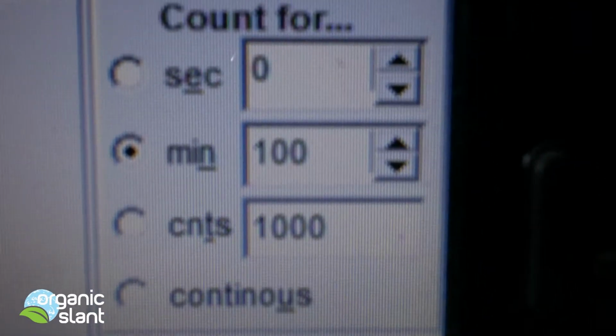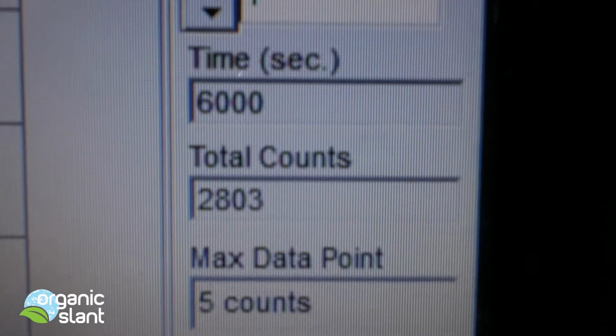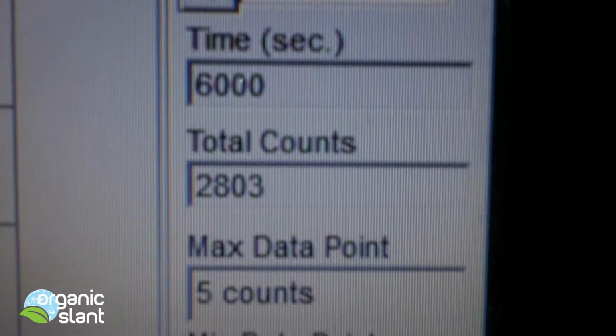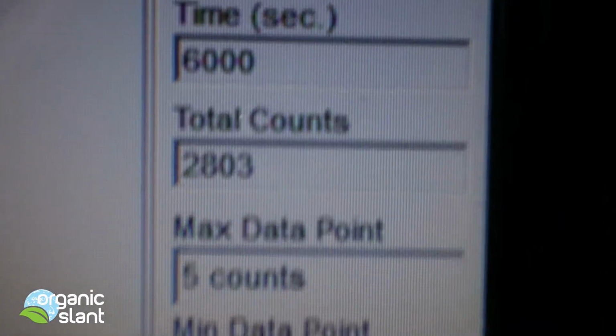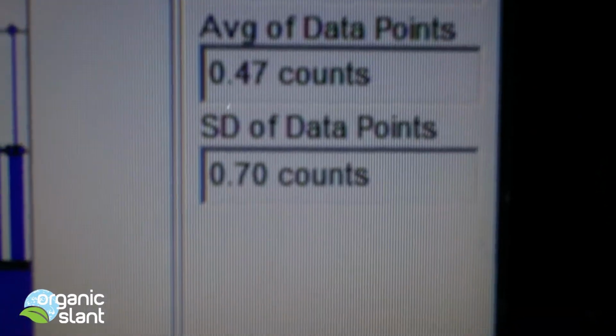Alright, here's the 100-minute test on the Tea's Tea. 6,000 seconds, 2,803 counts, 5 count high, 0.47 is the average data point.